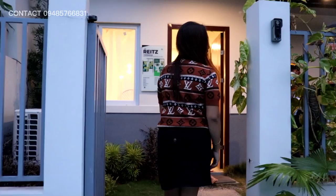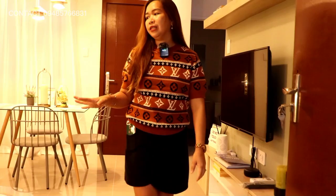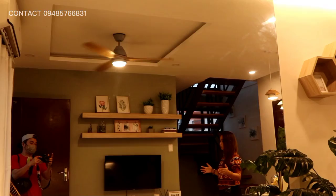This is the Reitz unit and naa tay the living room. Okay, as you can see, nindot kaayo ang iyahang designs, no? Very high ceiling and makita ninyo very spacious and make sure sa developer na kanang they have less partitions para wide good ang space. So this probably dining area and then here's the kitchen area.